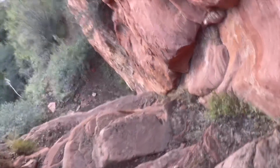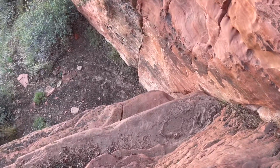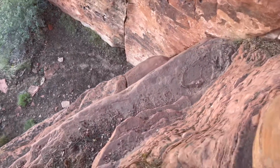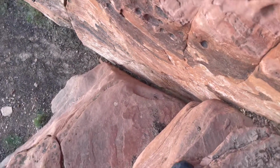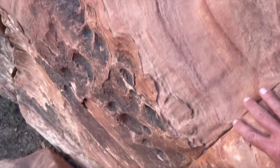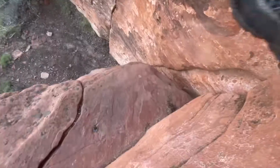Back to this crux move. That means we're making pretty good time. We got to descend this baby. Let's see. How are we going to do this? Well, we're going to basically stem out into this, kind of offlet it.